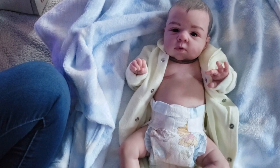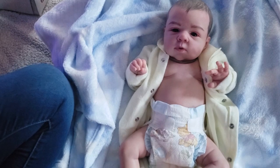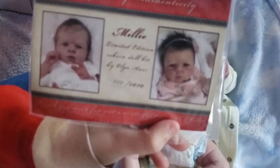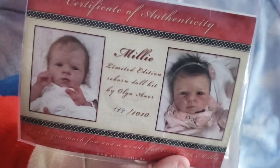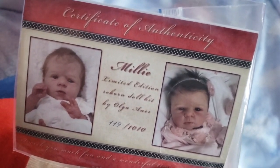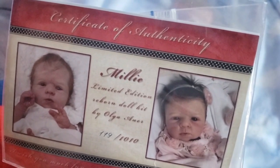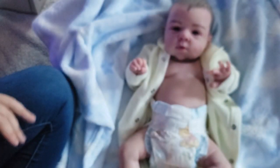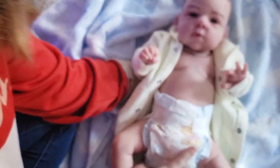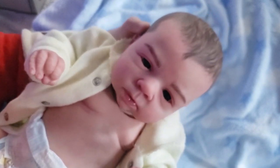And then here is his COA. He is a limited edition, and I think the kit's sold out now. The last time I checked McPherson's, I think it's sold. So. He is the Millie Kit by Olga Auer. So he's 119 out of 1,010. And he's just so handsome. I always loved this kit. Another oldie that I just fell in love with right from the beginning. So yeah, there's Mr. Jonas.